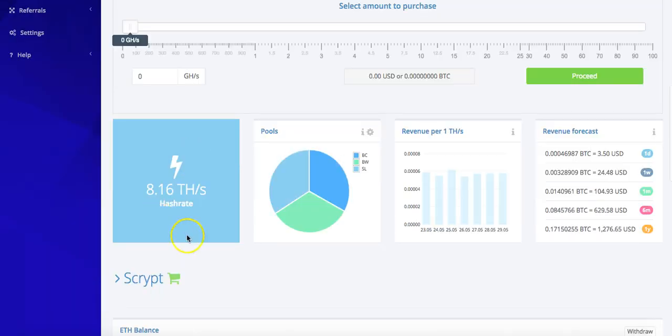So we go down here. This is the amount of computer power that I'm renting from them to mine. Imagine if you've got loads of servers, loads of computers, and I'm taking a little sliver of that, and that is working for me, and I'm renting that. It's a 1-year contract, so 0.01 terahash is the minimum, basically 10 gigahashes, and that will be a year.